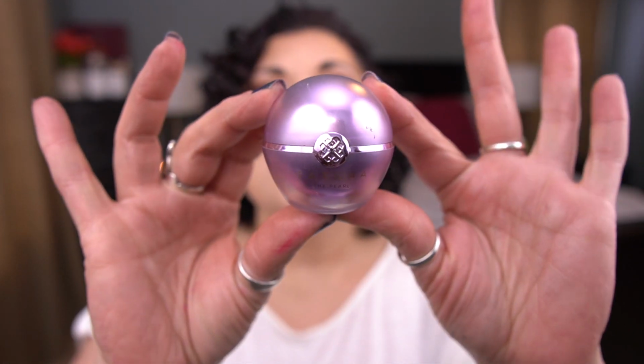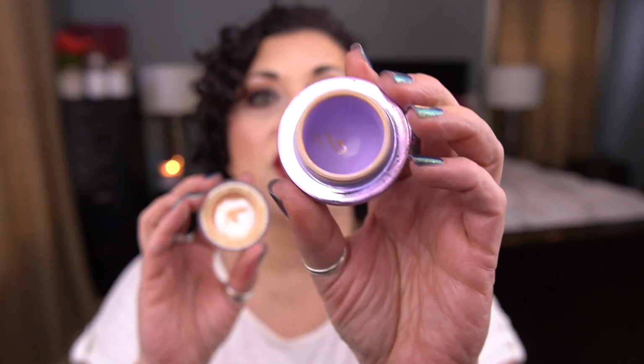This is by Tatcha. It's the Pearl Underlight and Eye Treatment, and I have the shade Moonlight. This took me pretty much all year last year to finish. There's like dried up bits in the cap. I'm so glad this is done. I've had this for years. They don't make this anymore, but I really did enjoy this. I don't think they sell it at Sephora anymore. When I was calculating my totals, I remember thinking, oh, I can't buy this anymore.